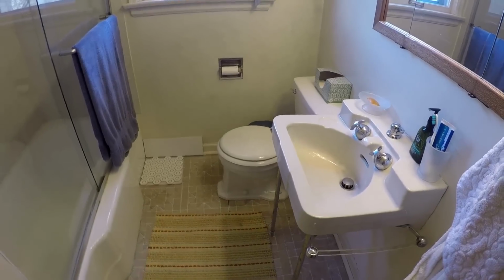Here we go. This is the latest project for the Handyman. This is a bathroom remodel. This is a lath and plaster house. It's a moldy old caulking.